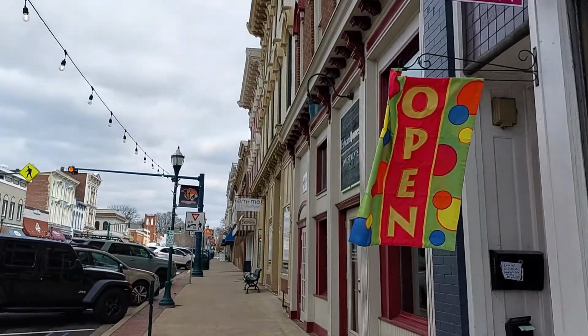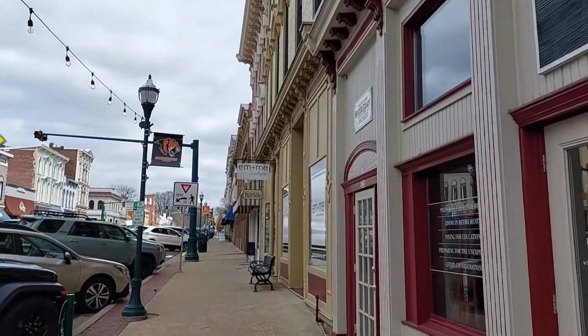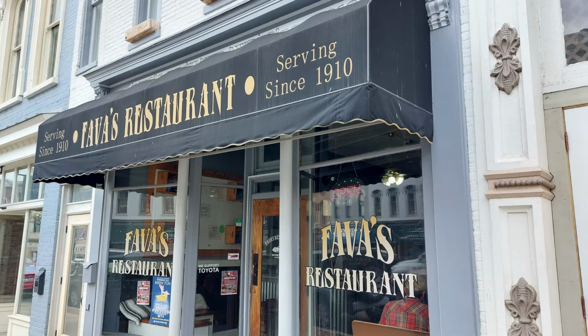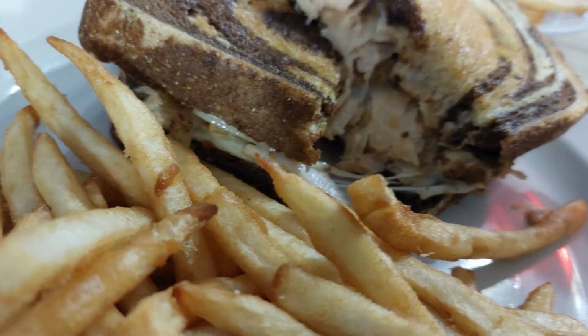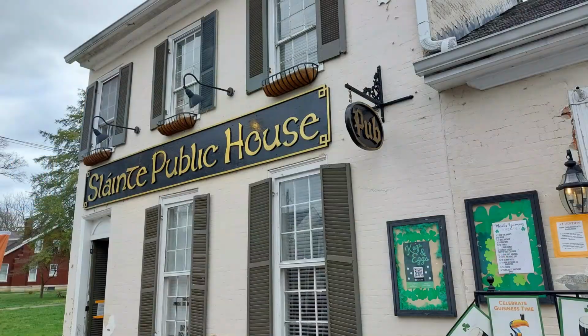In addition to all the cute shops around downtown, I need to mention, if you're there for lunch, be sure and visit the historic Favas Restaurant. It's been around since 1910, and they're serving up some great food in a terrific atmosphere where you'll likely run into some of the movers and shakers of Georgetown.